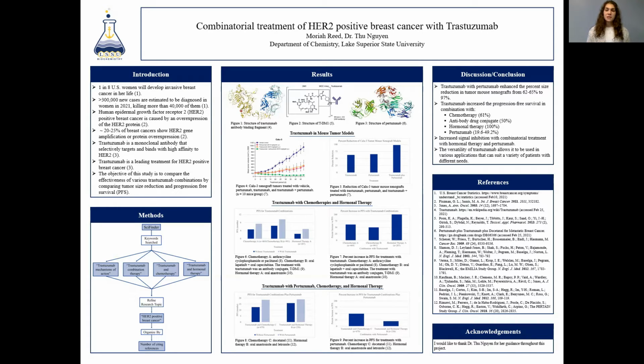The objective of this study is to compare the effectiveness of trastuzumab in various combinations with other treatment. Specifically, we'll be looking at chemotherapy, hormonal therapy, and one other monoclonal antibody called pertuzumab, which binds to the HER2 protein and can be seen in figure 3.